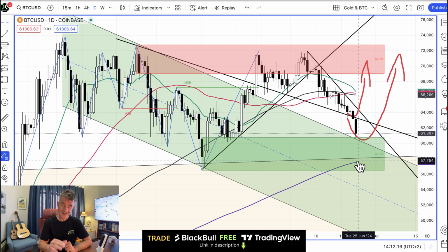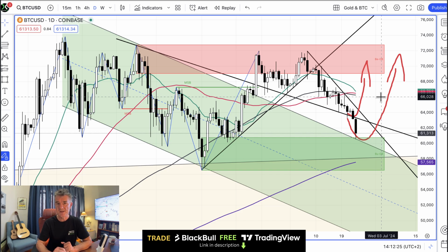And Bitcoin, I think this could be one of the most exciting trades. If this fails, we'll have to hedge or revisit it, reanalyze. But if this does take off, my target on Bitcoin, somewhere between 92 and 102,000, somewhere around there.